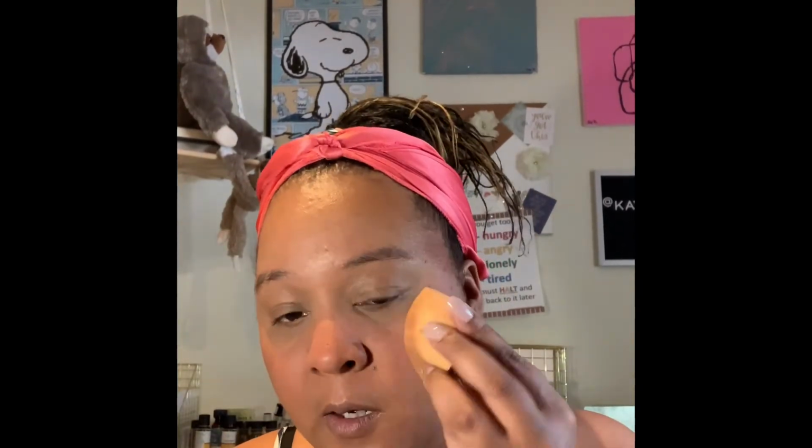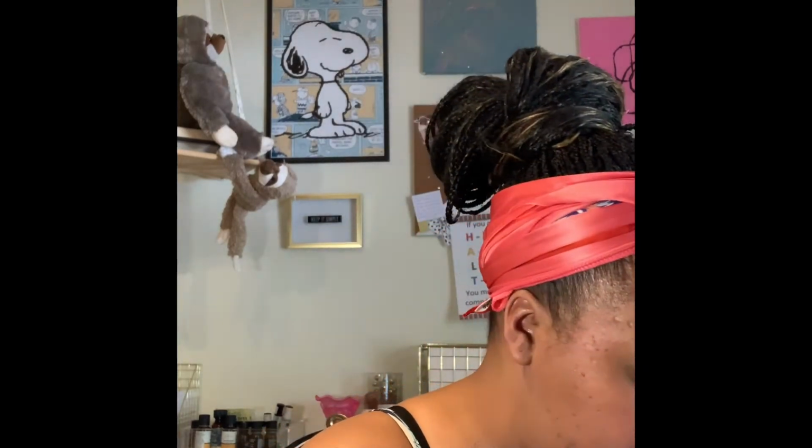Can't forget to blush that nose. Give it a sun-kissed look. I think that color is beautiful. And then what I tend to do is take that same sponge, and this is an e.l.f. sponge, by the way, and just go over it. Okay, so that is done.